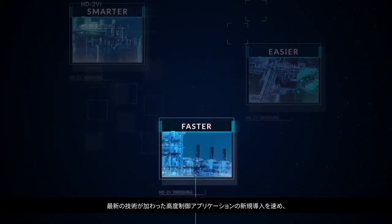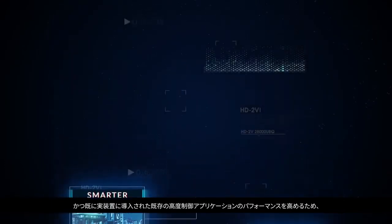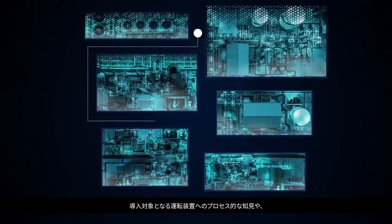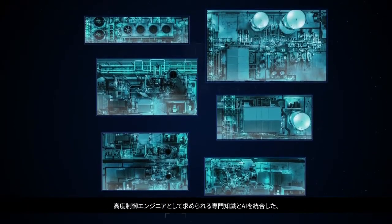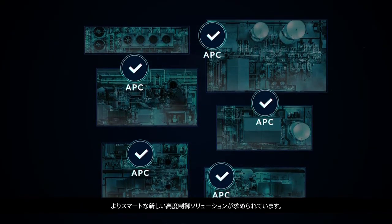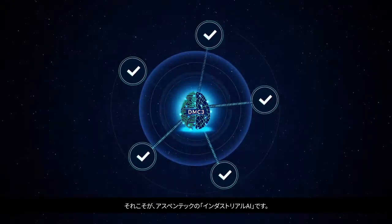What's needed is a faster, easier, smarter APC solution that combines process knowledge and domain expertise with embedded AI in order to expedite delivery of new APC applications and provide sustainability of existing ones. This is what AspenTech defines as industrial AI.